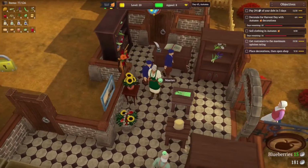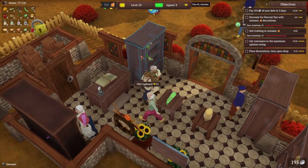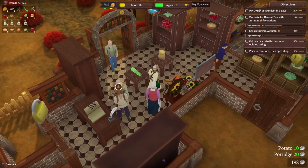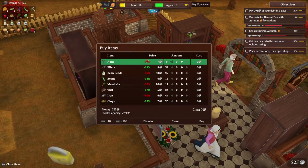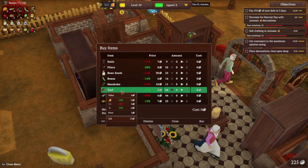Bit of mandrake. The jam isn't going as well as I thought it might. It's lovely, fresh, homemade jam. Why are you not buying the jam? I feel a little bit sad. Okay, what are you selling? Beans, we're okay for beans. Mandrake, we've got loads of that.